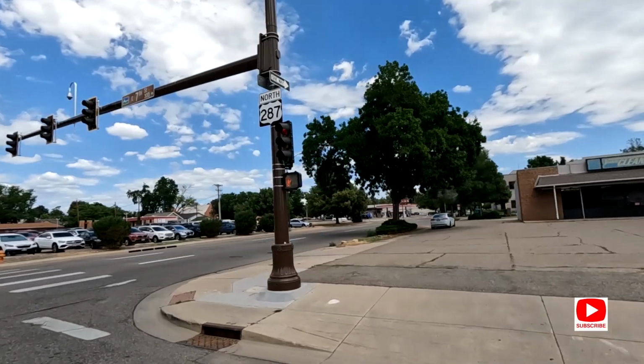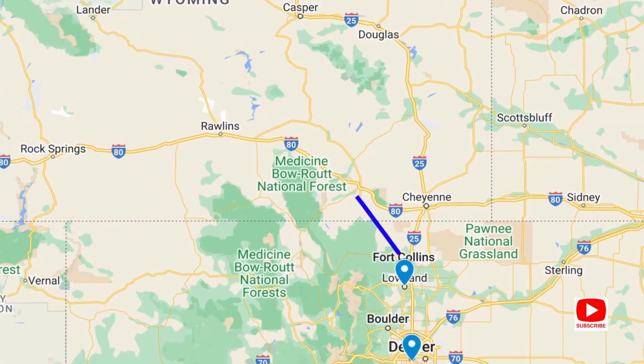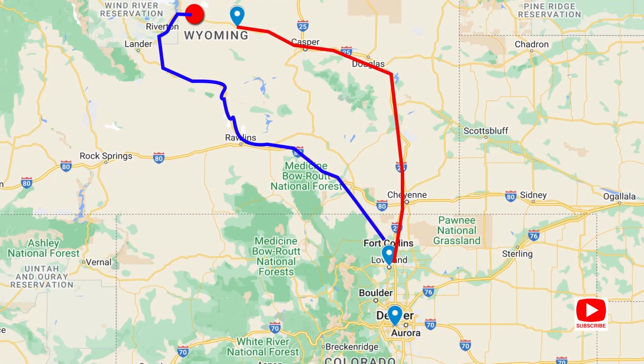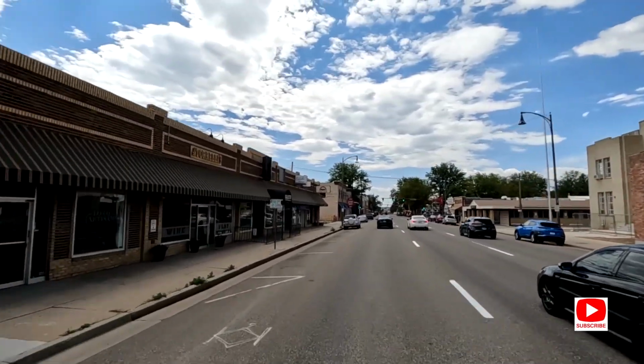If you go just north, the roads that we're on, Lincoln and Cleveland, that's the old way to get to Fort Collins and Wyoming. You just keep heading north, or you could take I-25, which gets you there a little bit faster, but this is a better direct route straight through these towns.